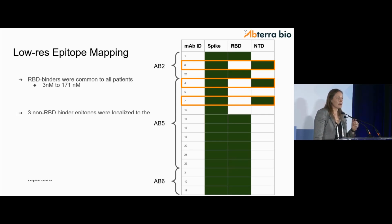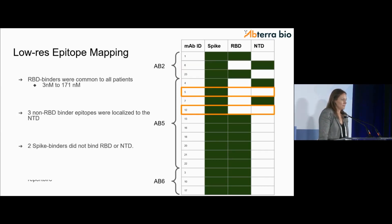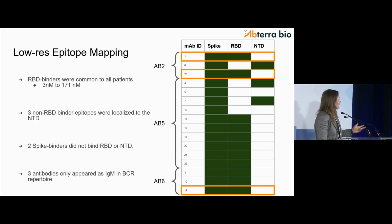3 of the non-RBD binders we could localize to NTD. And then 2 of the binders we couldn't actually localize to any particular domain, so they bound to spike trimer, but then they didn't come out against RBD or against NTD. And so we're following up with kind of higher resolution epitope mapping to see where these guys bind. And then interestingly, 3 of our RBD binders, again, only appeared as IgM in the repertoire, and then class switched and became IgGs in serum.